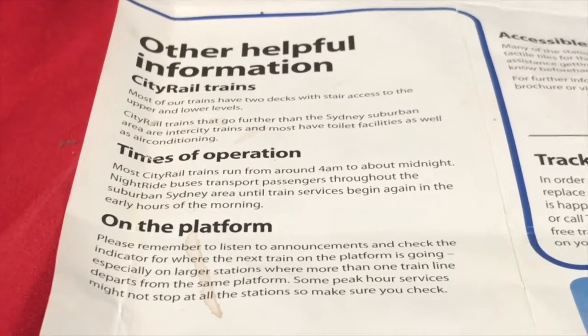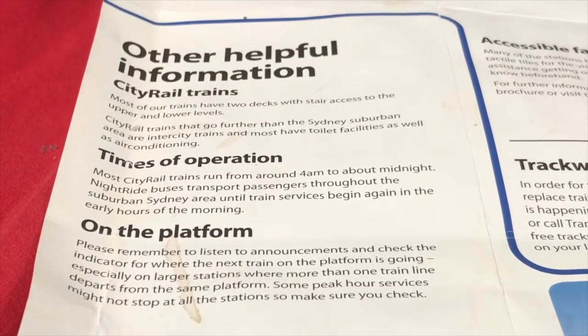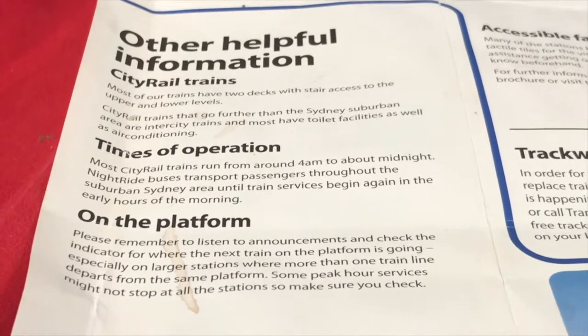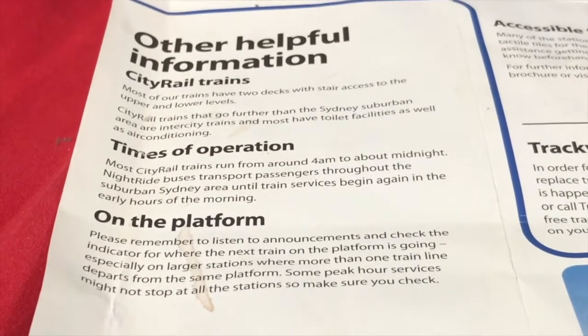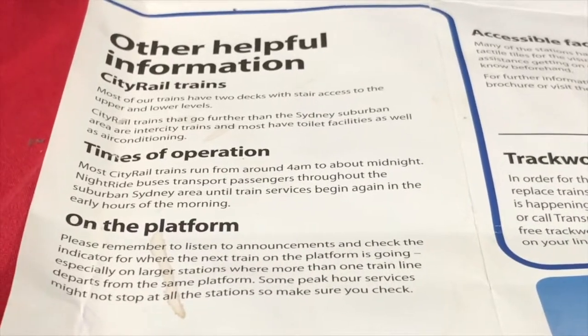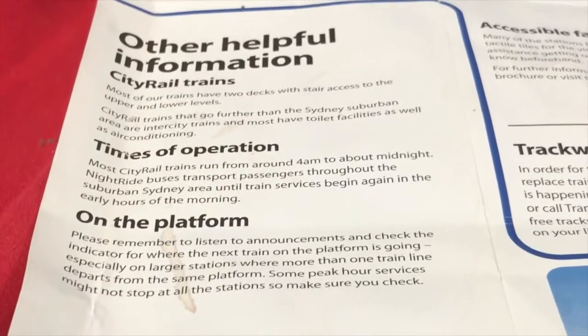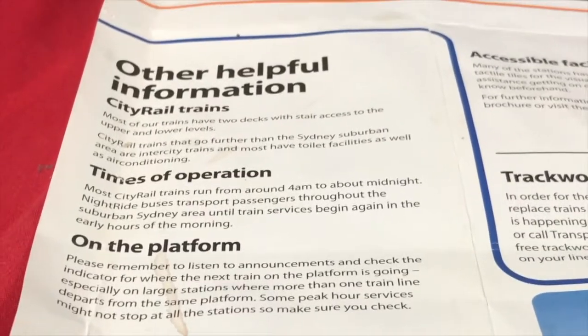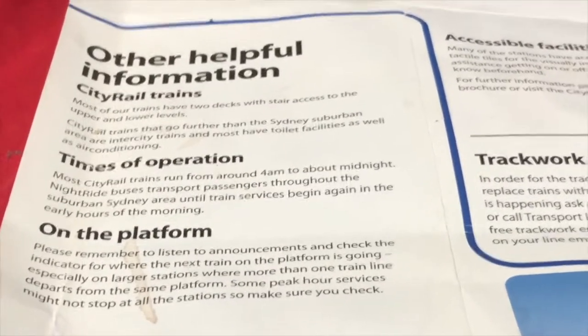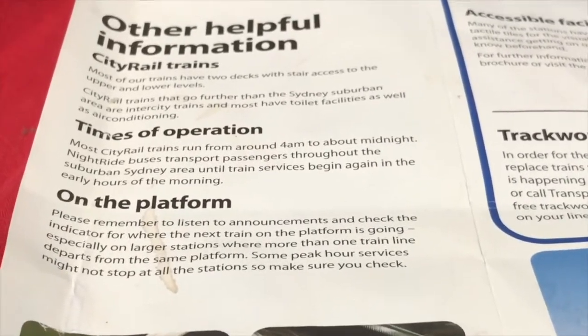Times of operation. Most CityRail trains run from around 4 a.m. to about midnight. Night ride buses transport passengers throughout the suburban Sydney area until train services run again in the early hours of the morning.